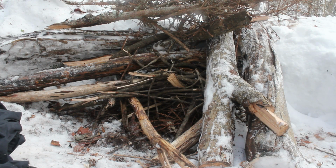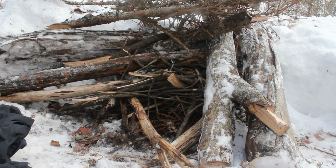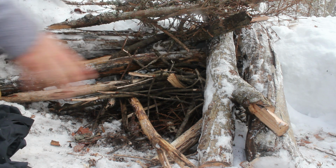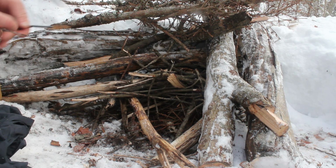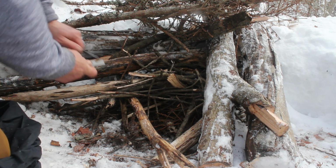Okay, so our fire is ready to go. Got a whole bunch of small sticks in there, some sawdust for my cutting. I've got some extra wood, I've got some dead wood built up. I'm going to use a ferro rod to light this and get us warmed up. So let's give her a go.